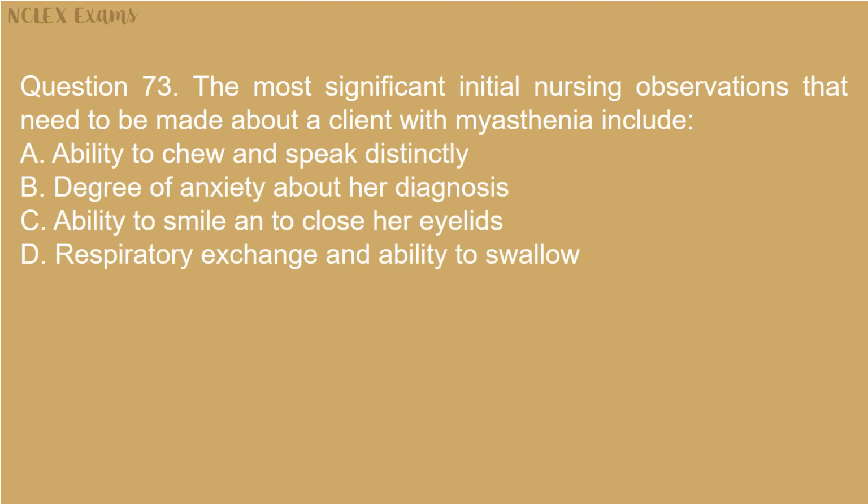Question 73. The most significant initial nursing observations that need to be made about a client with myasthenia include: A. Ability to chew and speak distinctly. B. Degree of anxiety about her diagnosis. C. Ability to smile and to close her eyelids. D. Respiratory exchange and ability to swallow.